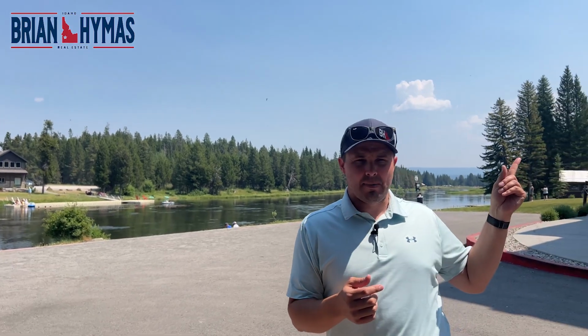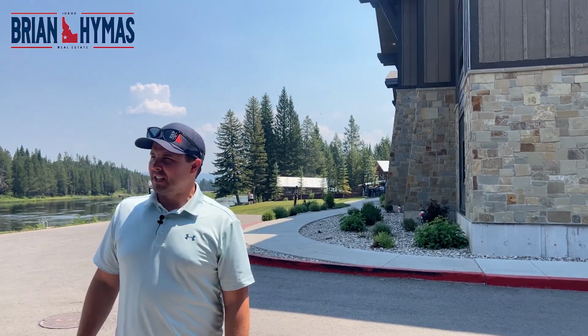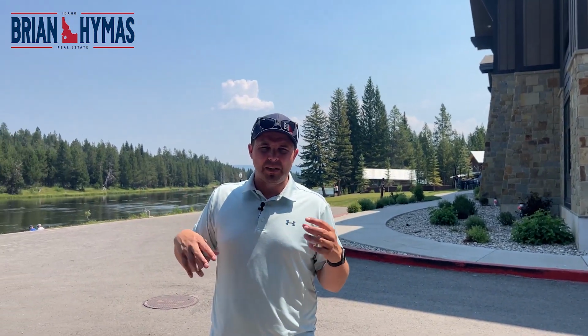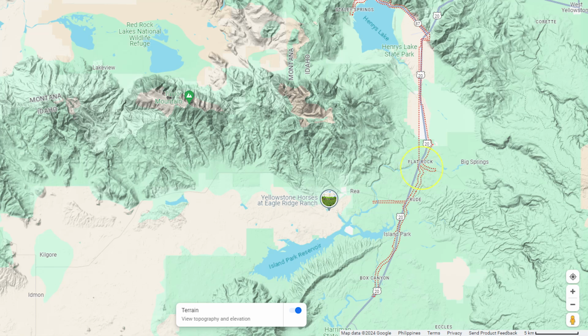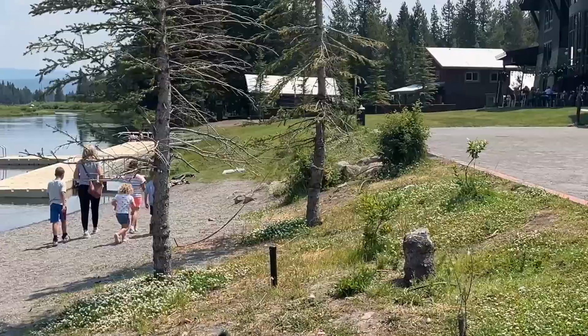Like this hotel here, this is a Marriott. This is like $500 a night for a simple Spring Hill Suites. This is kind of like, to us, not everyone, but to us, this is kind of like our center of Island Park.